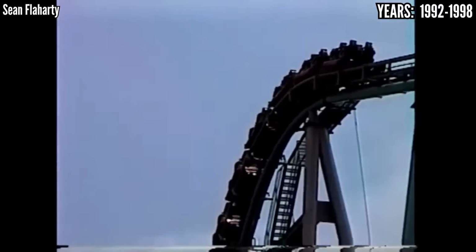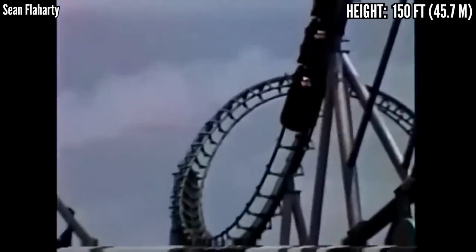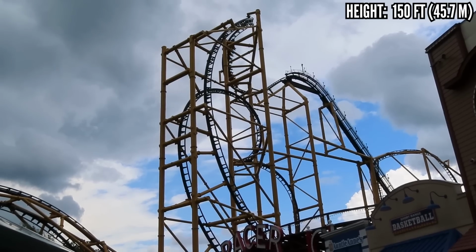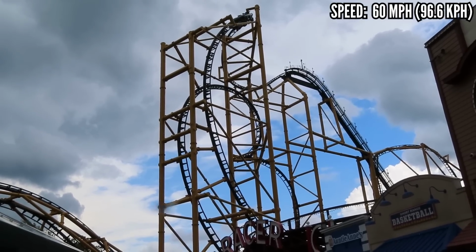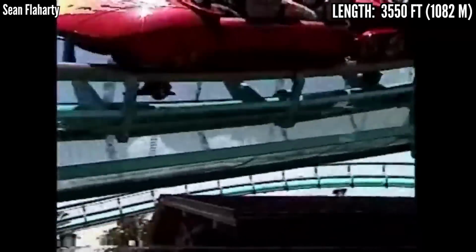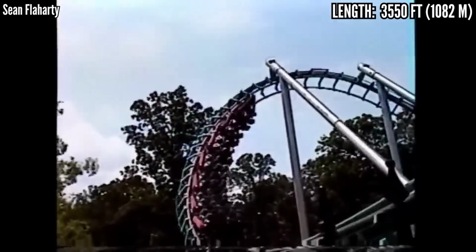It started with a wraparound corkscrew, an inversion 145 feet off the ground, serving as the first drop. This is very similar to what Steel Curtain used 27 years later. Covering over 3,500 feet of track, it went through 6 inversions, but in 1994, one of its corkscrews was removed. This ride did have its fans, but in general, it was seen as a rough mess.